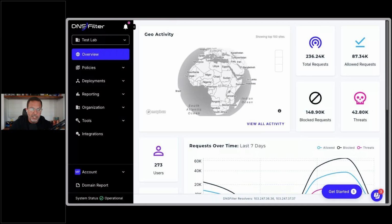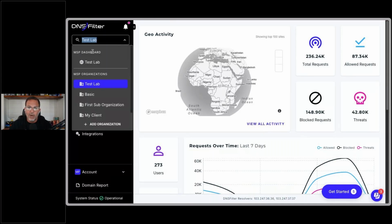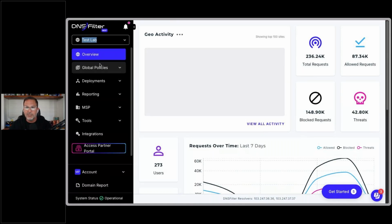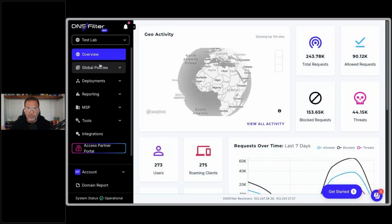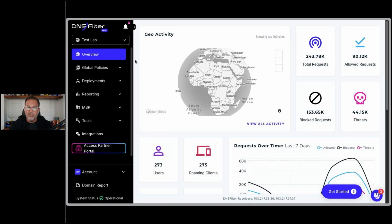I'm going to go through this pretty quickly, maybe 10 minutes, and show you the DNSFilter platform in action. First, we're looking at this overview page, which gives a snapshot of what's happening. I want to point out this box up here. I am in the MSP version of our dashboard, which is what all of you would have. In the MSP dashboard, you can do some global things in one place, so that you can administer many organizations underneath you.